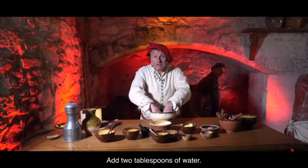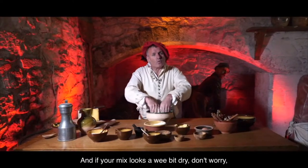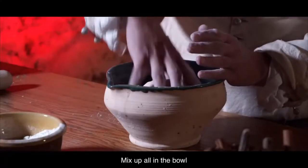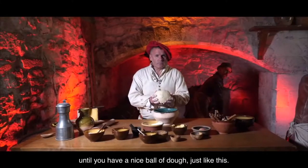Add 2 tablespoons of water, and if your mix looks a wee bit dry, don't worry, you can always add a little water at a time. Mix it all in the bowl until you have a nice ball of dough, just like this.